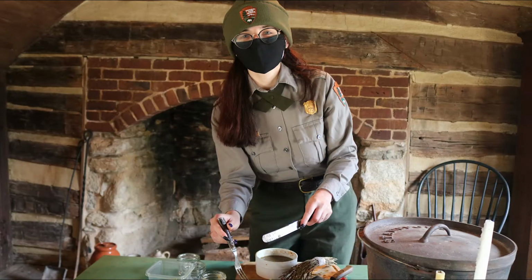Ranger Abbey wears a National Park Service uniform with green pants, gray shirt, a badge, a winter hat, glasses, and a black mask.